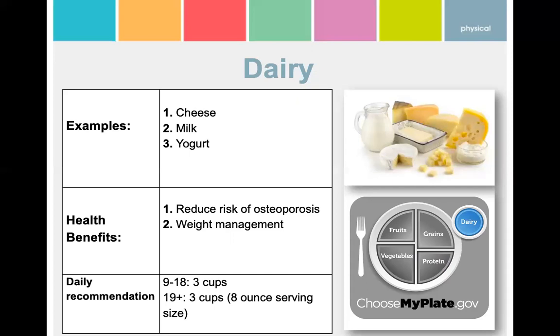Health benefits here are reduced risk of osteoporosis. So osteoporosis is a disease that causes the bones to become fragile and more likely to fracture. And this is typical for older individuals, most frequently in postmenopausal women. And so it's so important that you are getting adequate intake of calcium in combination with vitamin D. This is a preventative measure that you can take to prevent osteoporosis. So daily recommendations for ages 9 to 18 is 3 cups, and then 19 and older is also 3 cups.